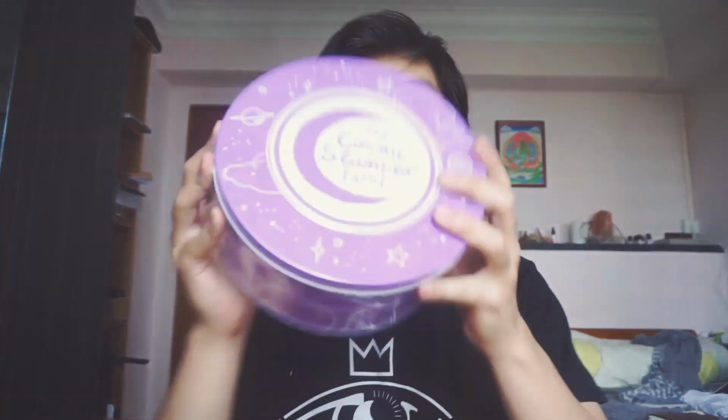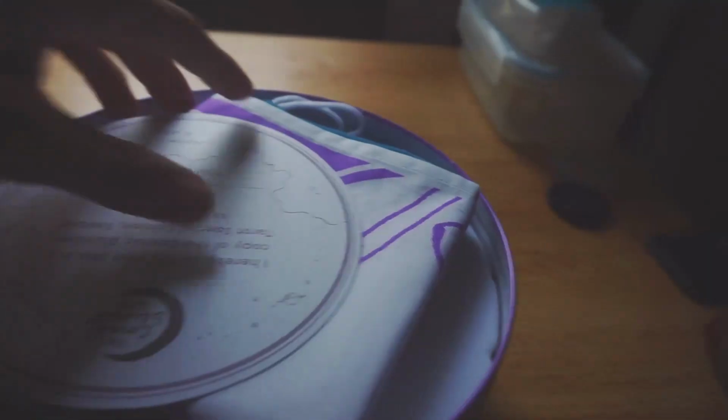Placing this aside, and this is what it comes in. A big beautiful tin. ASMR. Okay, I'm gonna open this tin and show you guys what's inside. So a tip guys, if you ever get this limited edition, there is an indentation. Put your finger in it and you can just pull off the plastic easily. I'm gonna move the camera to show you guys what it looks like inside.